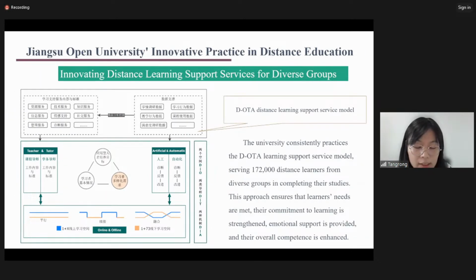We consistently practice the DOTA learning support service model, serving 172,000 distance learners to complete their studies. This approach ensures that learners' needs are met, their commitment to learning is strengthened, emotional support is provided, and their overall competence is enhanced. In addition to serving regular learners, we also attach importance to providing personalized support services for special learners and have achieved remarkable results in the process of practice. And now I will share two cases with you.